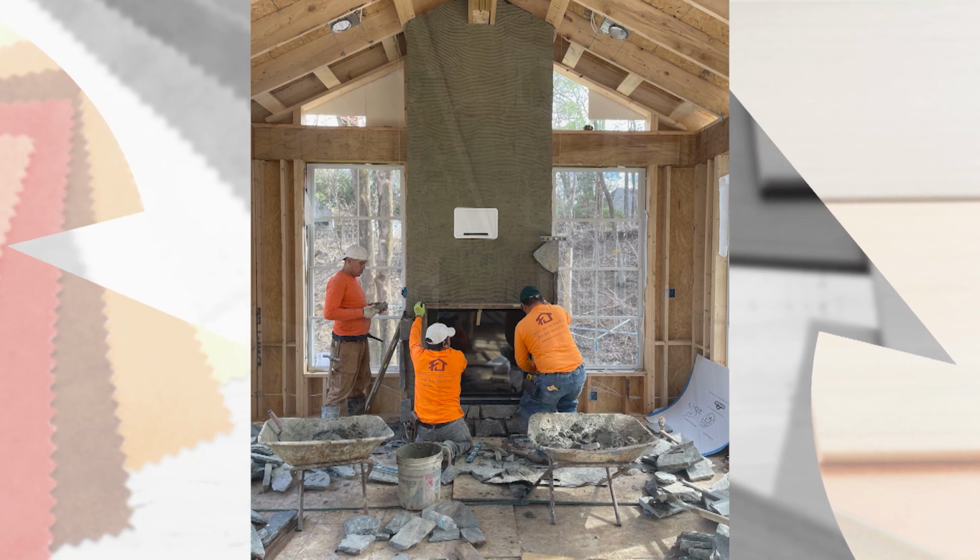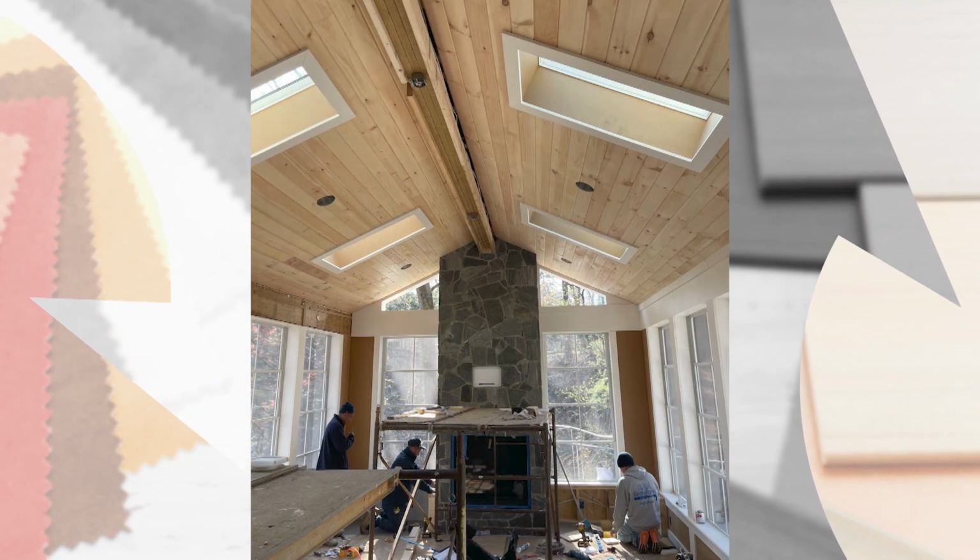Doing your homework and selecting the right remodeling contractor is one of the most important things you can do when you decide to take on a remodel project. A couple key things to look out for are Class A licensed and fully insured. Full insurance includes workers' comp and general liability.